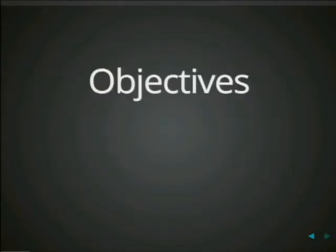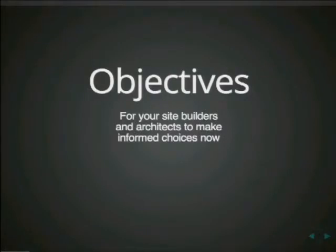So let's start with some objectives for this session. What should you come away from after this? I want people starting new sites or adding features to sites to make informed choices. And those informed choices should be, what module should I be using? Am I going to be using the right modules? The biggest one is usually translation. Where do I get started with translation? What do I use? I've always been using the localization module for Drupal 6 and 7. So I want to make sure we clear up some of those choices.